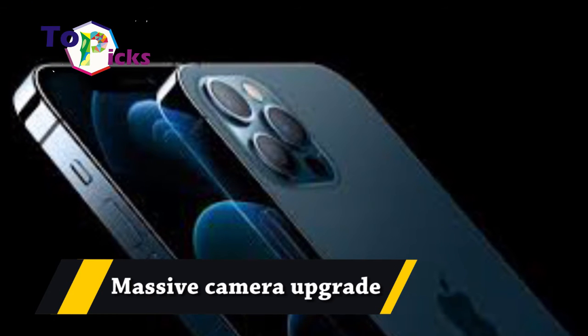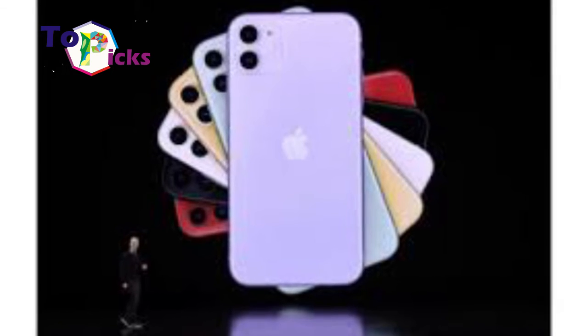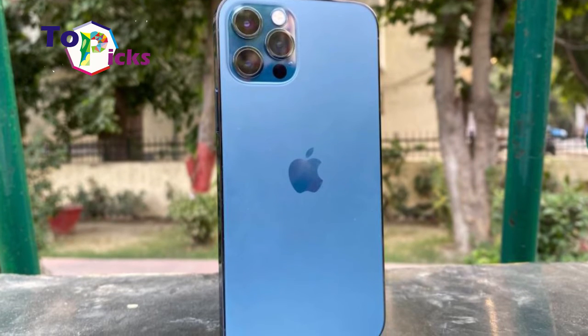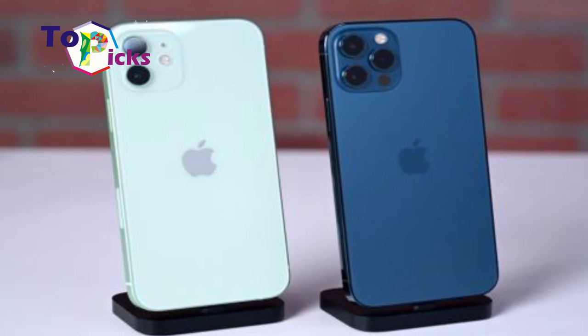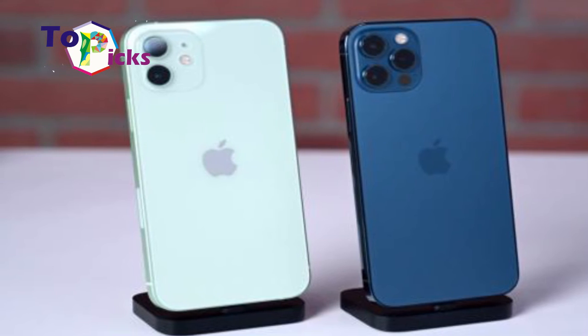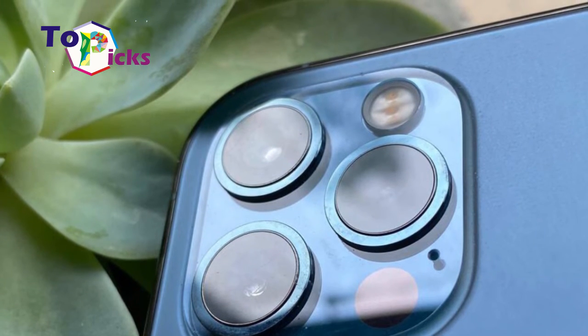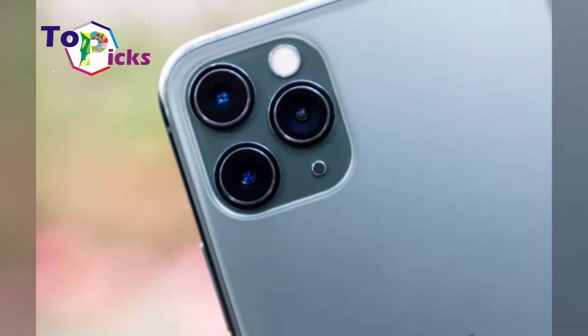Massive camera upgrade. Cameras also contribute to inviting customers' interest in buying a new smartphone. It may be too early to state that Apple will pack the iPhone 13 with a massive camera upgrade. However, fans are optimistic that the iPhone 13 will be packed with a LiDAR sensor, as the previous iPhone 12 and 12 Pro Max are also packed with this sensor.